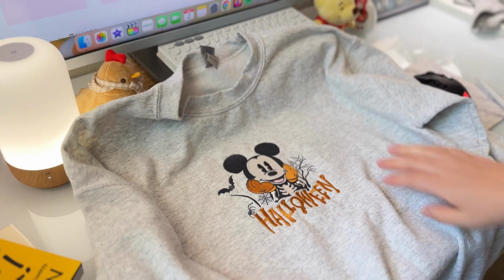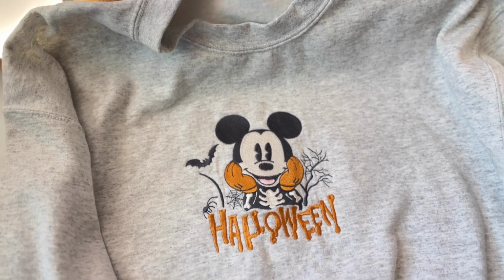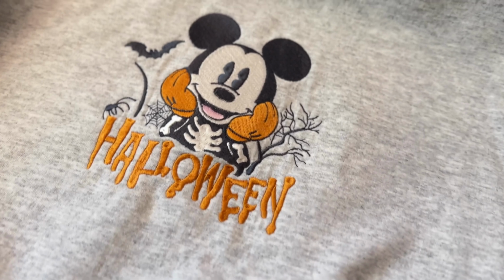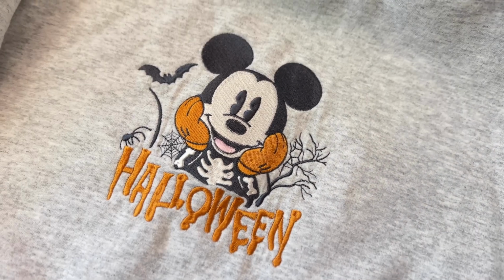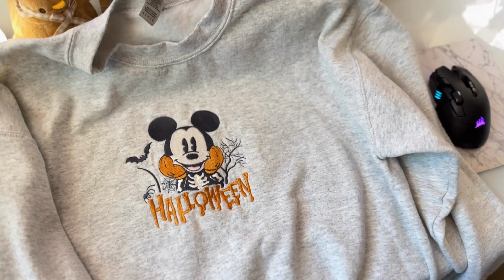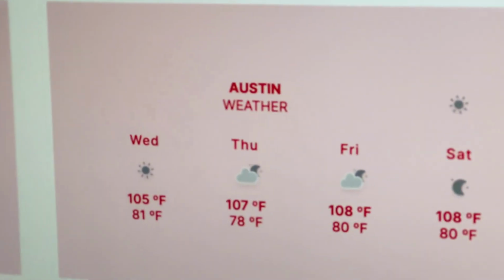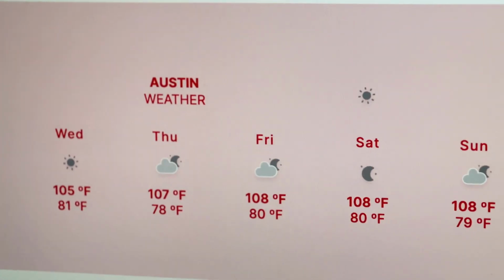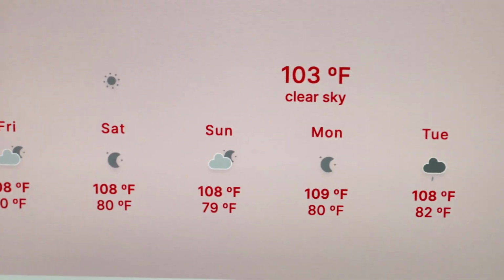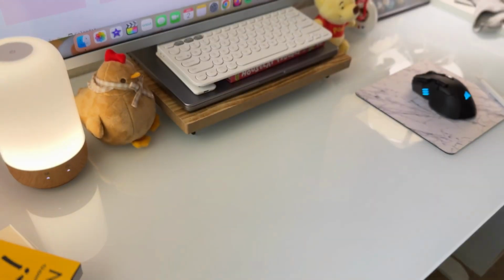Another fun personal purchase I made this month was this Halloween Mickey sweater. I know, we're still in summer, but I honestly could not resist when I saw this online. I mean, look at it. It's so cute, and I will definitely be wearing it as soon as the weather starts to cool down, because right now it's over 100 degrees every single day in Texas, so it's definitely not sweater weather time, but you best believe you're going to be seeing this sweater very often in just a few months.